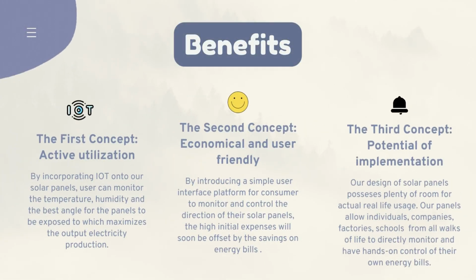So there are three total benefits to our product. The first concept is in its active utilization. By incorporating IoT onto our solar panels, users can directly monitor the factors to which maximizes the output electricity production. The second concept is in the fact that it is economical and user-friendly. By introducing a simple user interface platform for consumers to monitor and control the direction of their solar panels, the high initial expenses will soon be offset by the savings on their energy bills.